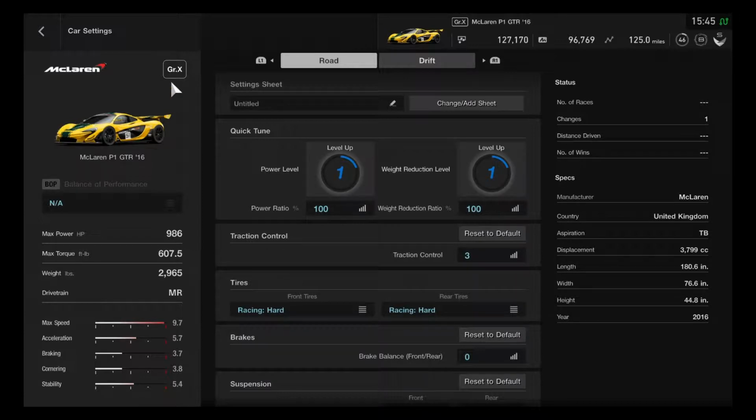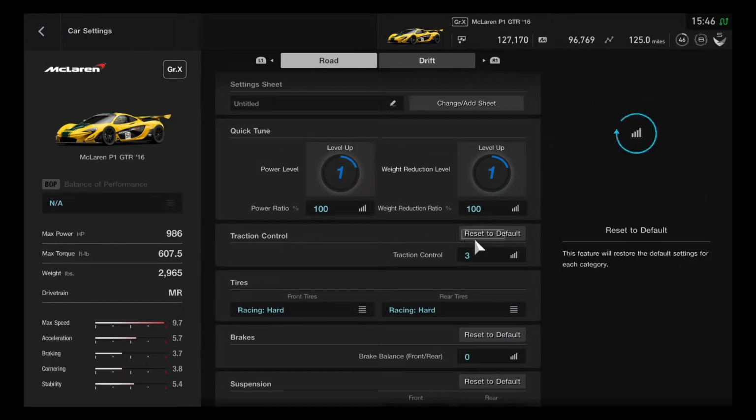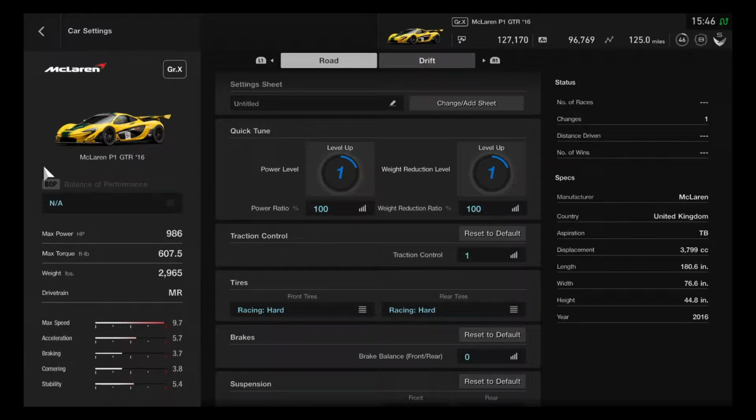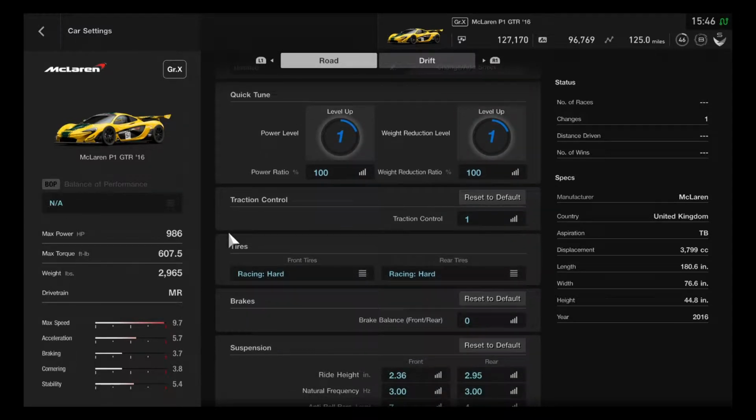So it is definitely marked as a Group X. So this might definitely be used for one-make race. So if you already have a McLaren P1 GTR, that could be wonderful to be able to have a brilliant race that might go well as everything we could.